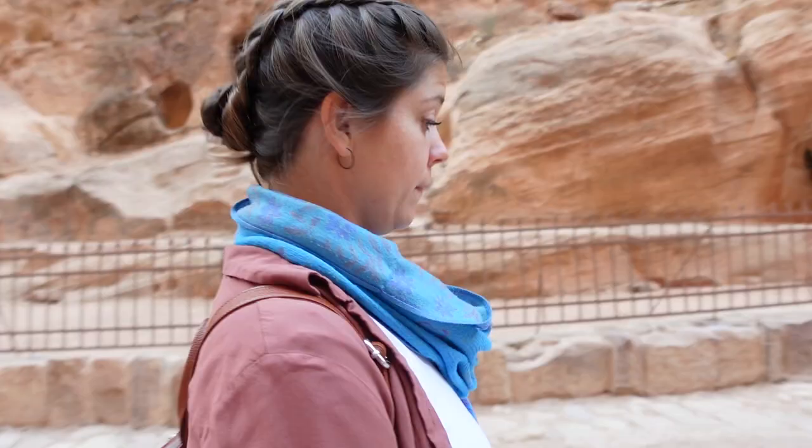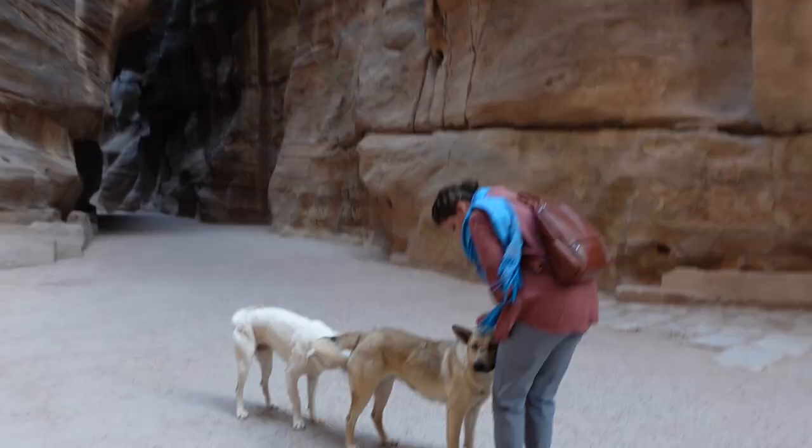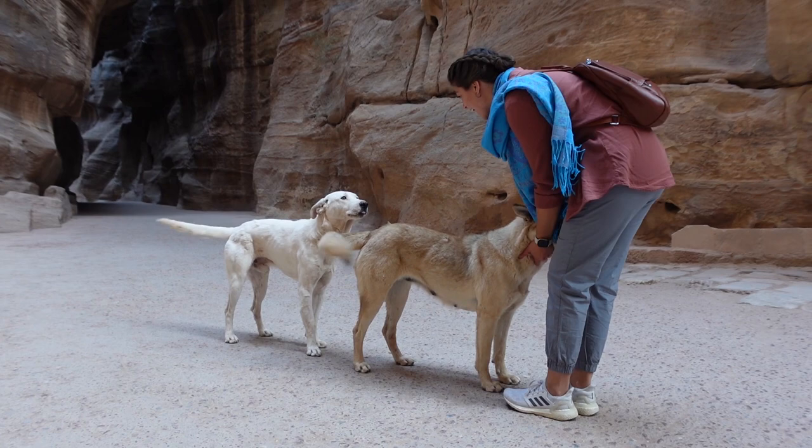Wow, hey? Look at this. Right now we're walking through the Siq area, which is kind of the gorge that leads right up to the Treasury. I like how they're in line to get a pet. The other guy behind, the second dog's really waiting patiently.